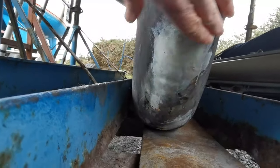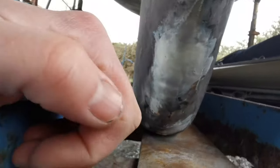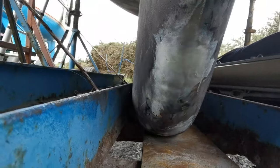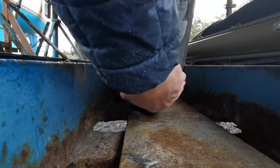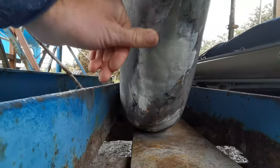But what I'll do is I'll take the sander to this area and smooth it all out, and then that should be ready. Once the other part of the repair is done and tidied up, that will all be ready for some fairing and then painting. But yeah, I'm impressed. That's a good, solid repair there.